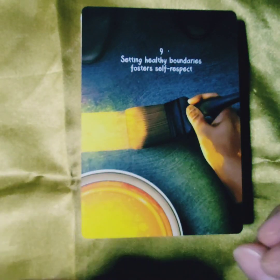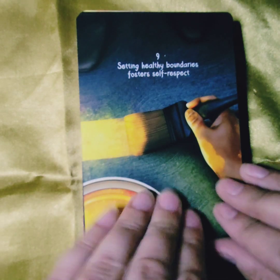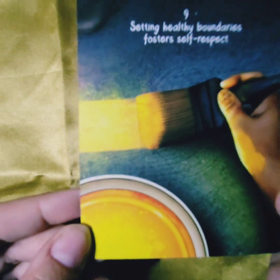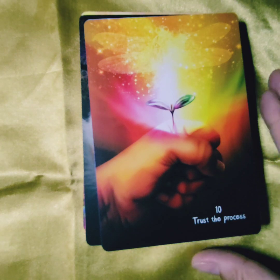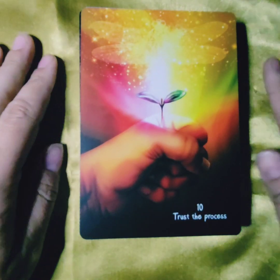I love how the imagery just glows. It's got that beautiful gold. I can't pick it up. Lovely, lovely. Trust the process. Yes. Okay, this is great.